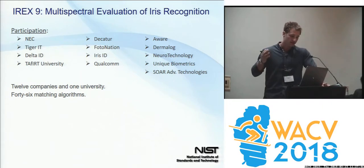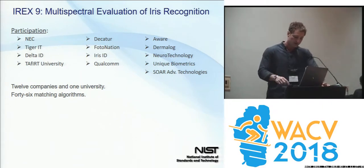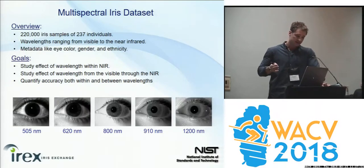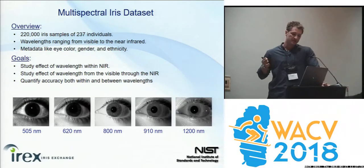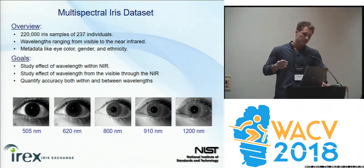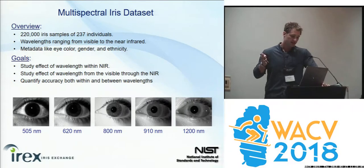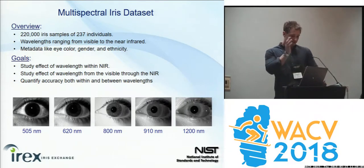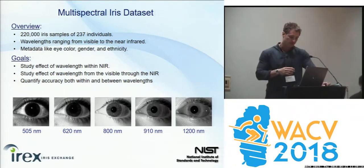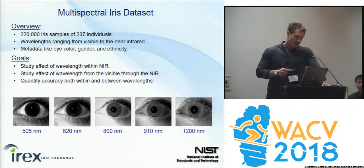But anyway, we had a data set that was collected specifically to test multispectral matching. It consists of about 220,000 images from 237 distinct individuals. Multiply that last number by two to get the number of unique irises, although left and right eyes from the same person are likely to be correlated. And we had some ancillary metadata like eye color and ethnicity, which could prove handy during analysis.